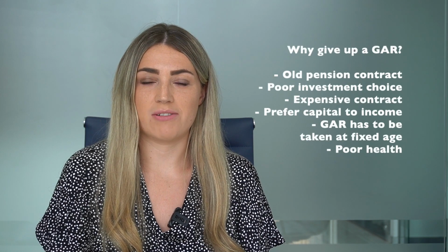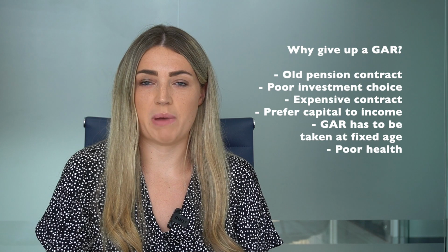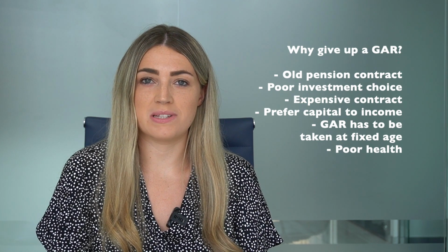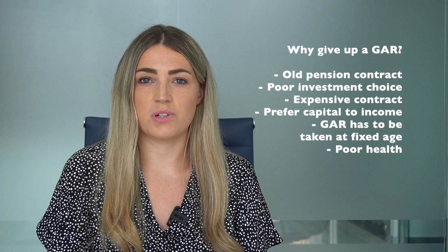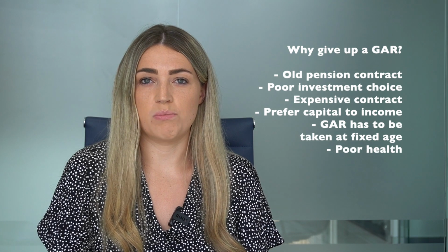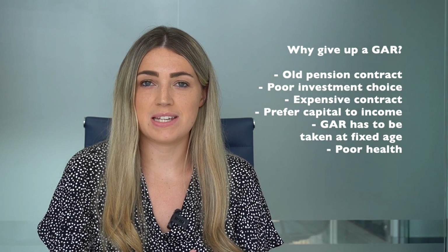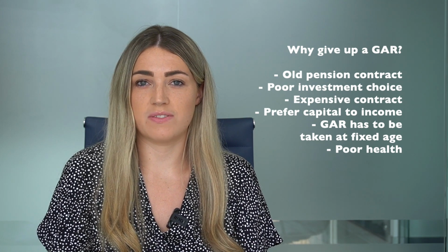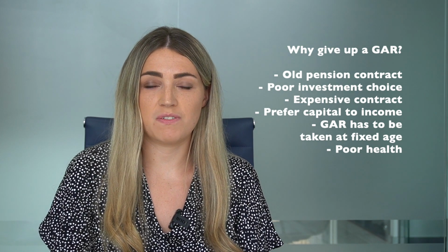Why would you give up a guaranteed annuity rate? It could be because of the structure of the existing pension contract. These schemes that have got guaranteed annuity rates normally have been set up 10 or 20 years ago, so they don't offer all of the functionalities of a new modern pension scheme. So that might be down to the investment choice. It's usually very limited, might only be in with profits funds, and also we look at the cost of the existing scheme. Usually these schemes are very expensive, they might have monthly admin fees.